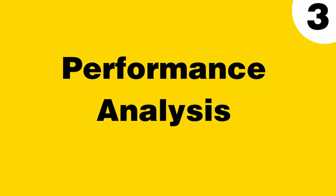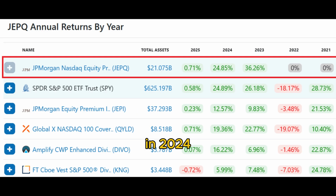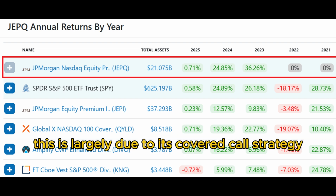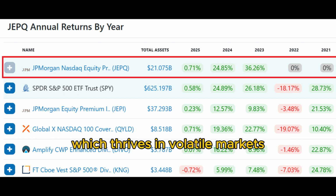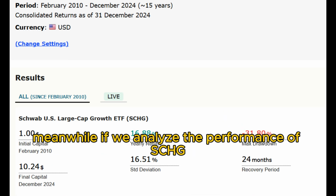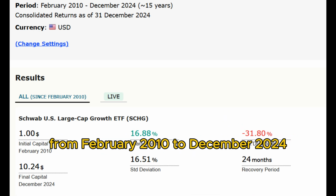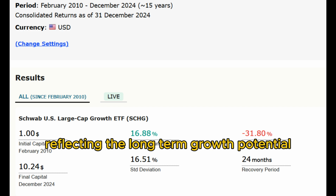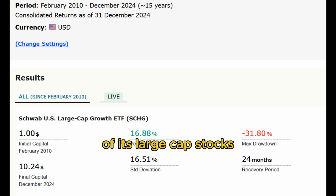When it comes to performance, the story gets even more interesting. In 2024, JEPQ gave a one-year annualized return of around 25%. This is largely due to its covered call strategy, which thrives in volatile markets. Meanwhile, if we analyze the performance of SCHG from February 2010 to December 2024, it has given a yearly return of 16.88%, reflecting the long-term growth potential of its large cap stocks.